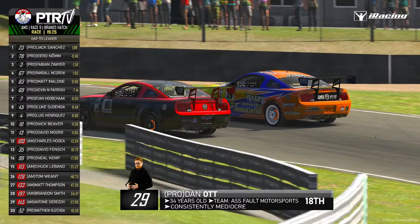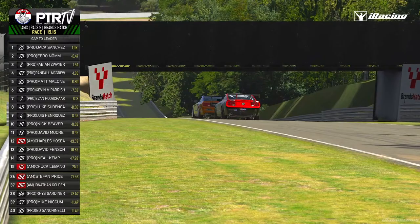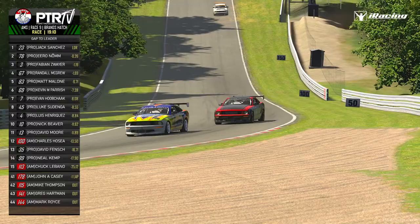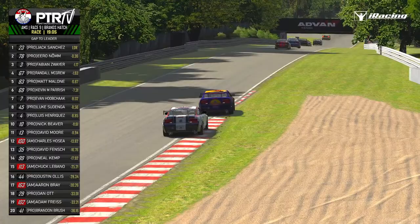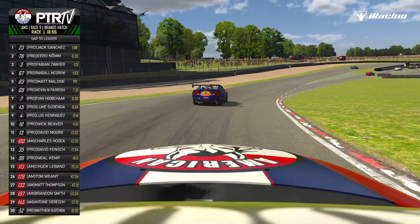Dan Ott in a bit of a side-by-side battle for P18. Adam Friess there. Didn't mean the camera change there, but that's Adam Friess that he was battling with. That is in the 19th spot. This is a very, very close proximity field here. We got David Moore, who is trying his hardest to ruin the Beaver Mobile's perfect race, which for Nick Beaver, a perfect race is to finish 10th. Again, Nick Beaver, he just does everything, and he's always in 10th.